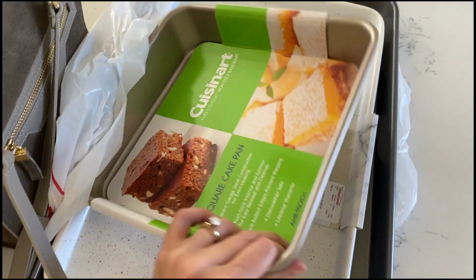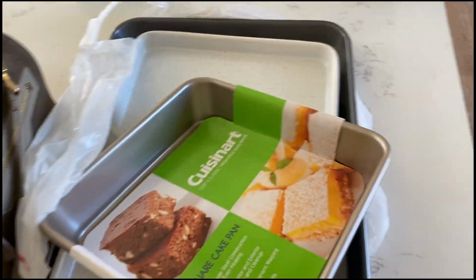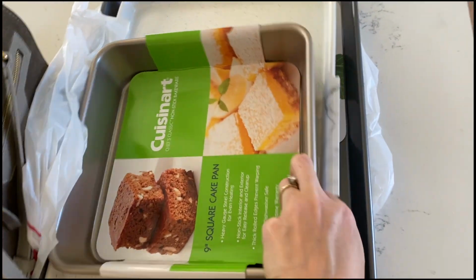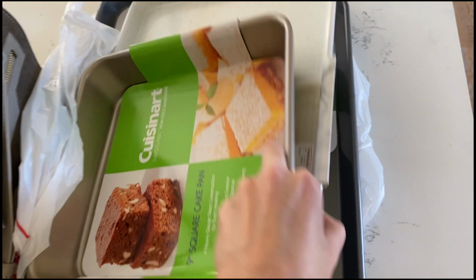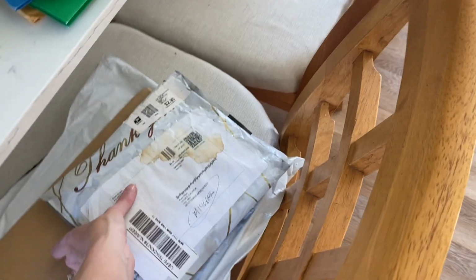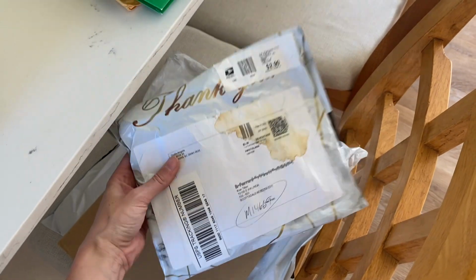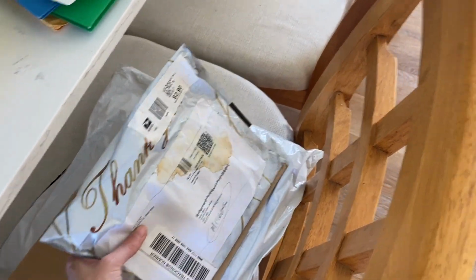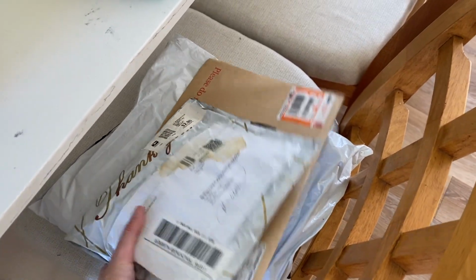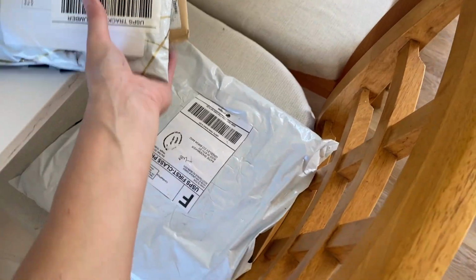I just got a little baking pan, a smaller white speckled one that was really cute, and a bigger one. Really exciting stuff, you know? And then I also stopped at my P.O. box and picked up the mail. I go there every so often, so I'll open some of these packages. I tried to send out a Depop order, but it got sent back. But I have these two packages that I can open up.